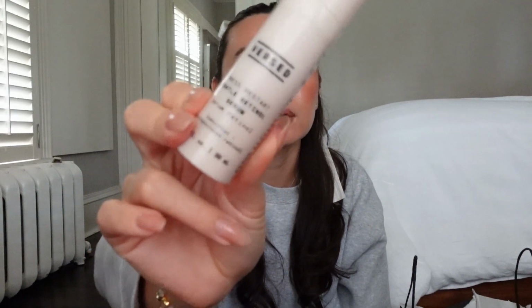Drugstore. I get this from Shoppers. This is the Versed Pressed Restart Gentle Retinol Serum. I really love this as like a baby retinol. It is very light. It's not super drying. I'm not scared to use it every day because it's so gentle. And it's really affordable, like really affordable compared to other retinols. So I would really, really recommend this.